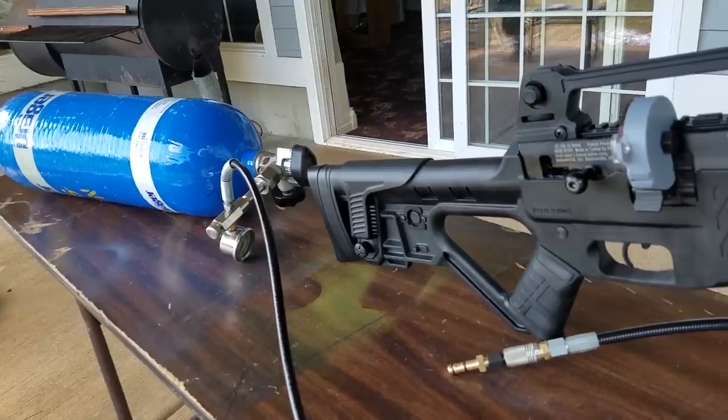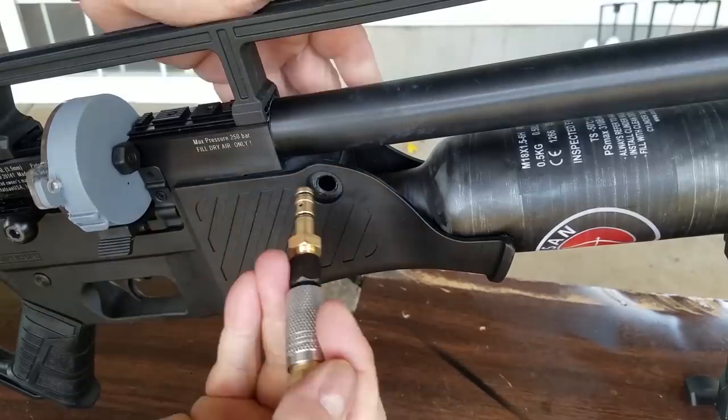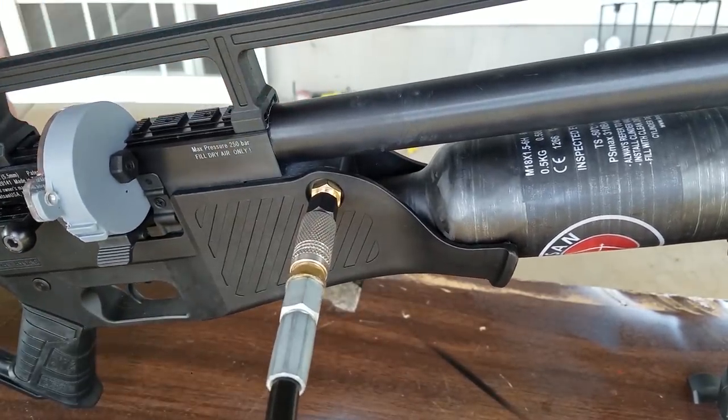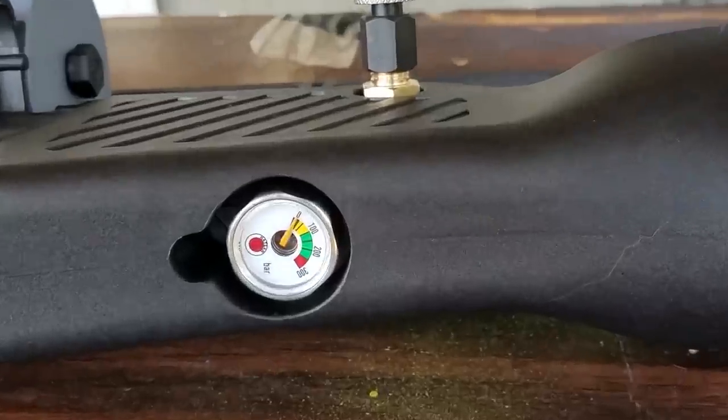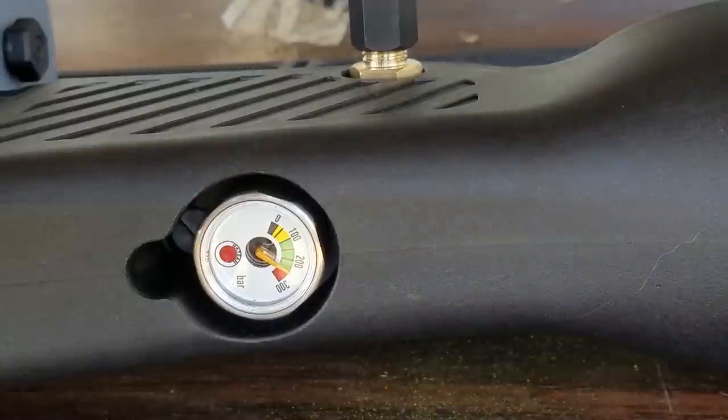So guys, we got a 250 bar fill. Definitely fits. You want to fill your air gun slowly. Perfect. Then you bleed your air.